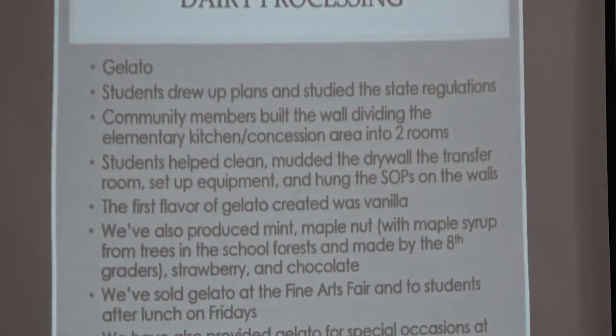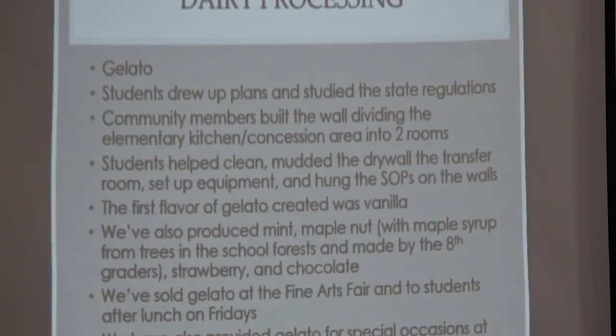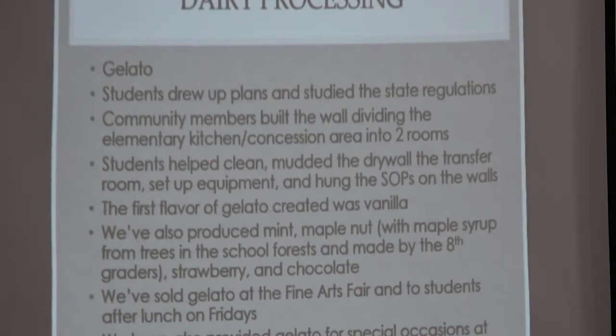Last year we started making gelato at the end of the year, but this year is when it really started to kick off. We started to draw up plans, and we studied the big binder of state regulations. And the community members helped us build and get the processing room going. We have it down in our elementary kitchen, which used to be one big concession stand, but we put up a wall, split it in half, and then we use the back side of it as the processing room. And there's a big viewing window in it for the students to come in and watch.